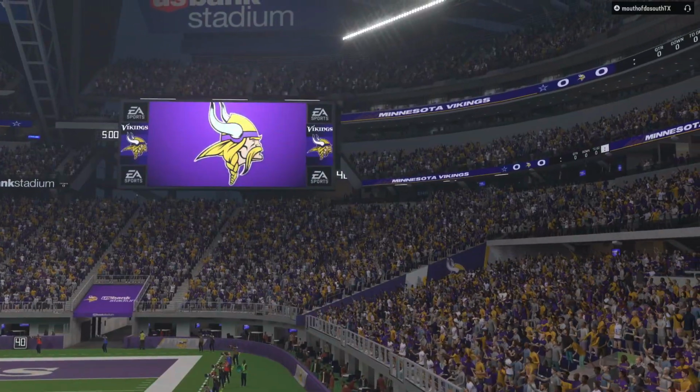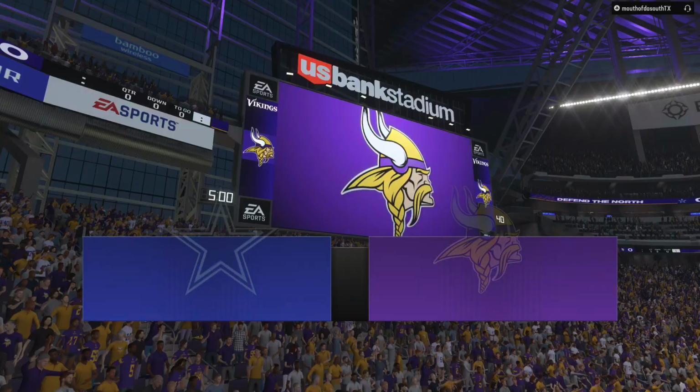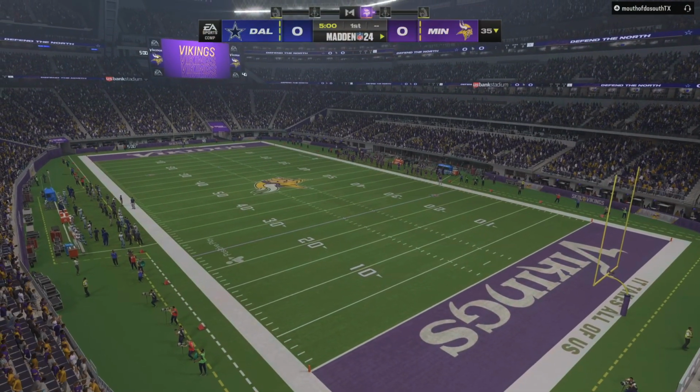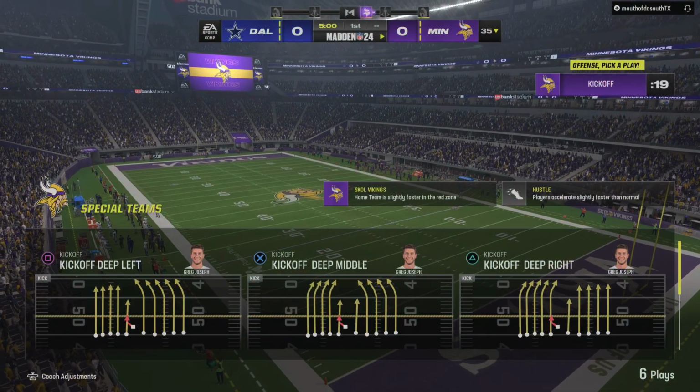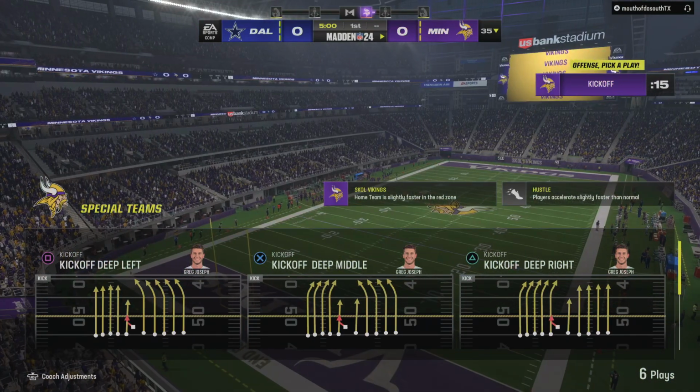EA Sports has come to the Twin Cities at U.S. Bank Stadium in downtown Minneapolis. Coming up, we've got what should prove to be a good one, as it'll be the Dallas Cowboys taking on the Minnesota Vikings.